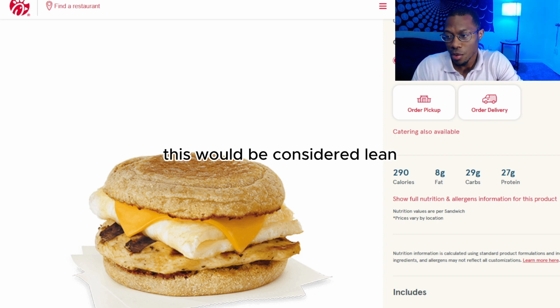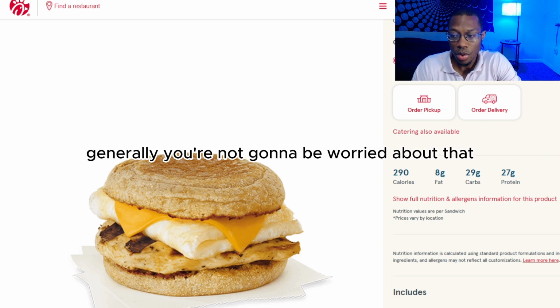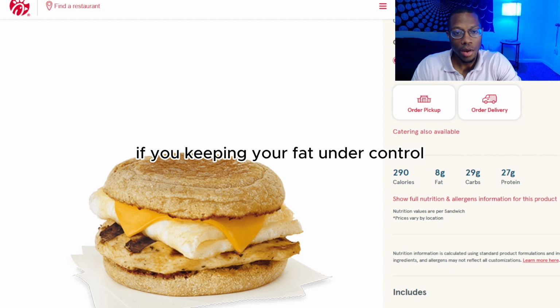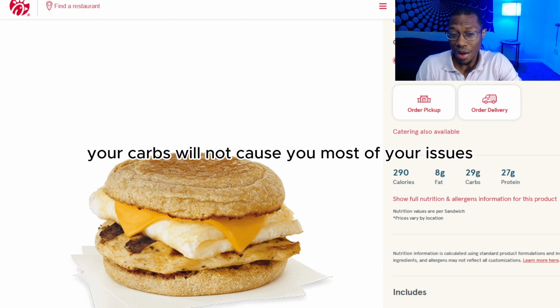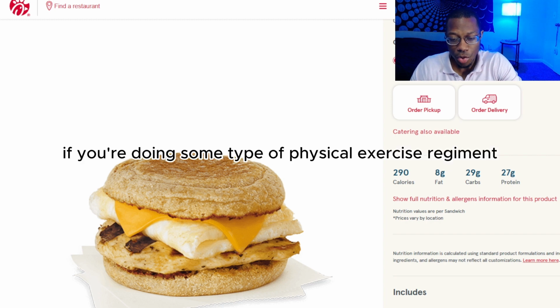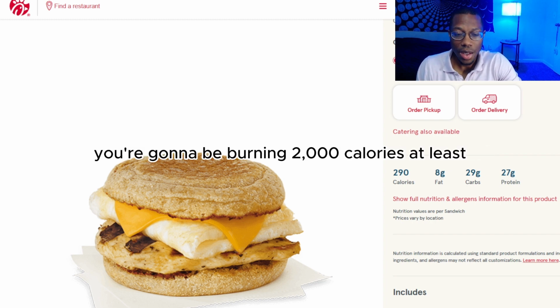This would be considered lean. I know you would say, well, what about the carbs? Generally, you're not going to be worried about that, to be honest. If you're keeping your fat under control, your carbs will not cause you most of your issues. I promise you that, especially like I said, if you're doing some type of physical exercise regimen on top of this, let's say you're working out 3 to 4 times a week, you're going to be burning 2000 calories at least.